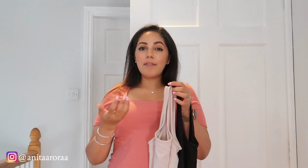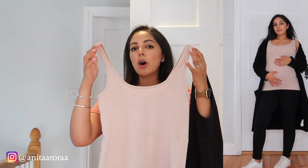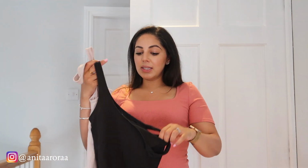I actually don't have any long tops at the moment, but that's something I probably would buy during the winter season, so you can wear your leggings with longer tops, just the ones that go below your bum, so that you are kind of covered, because you kind of want to cover your bum and your bump at the same time. So I would go for longer tops, and these could just be thrown on underneath as an extra layer. But yeah, at the moment I've just been wearing them as it is and just using a cardigan over them.